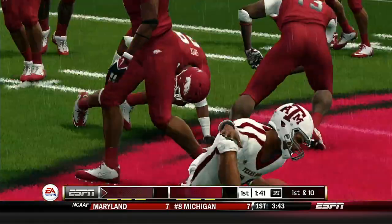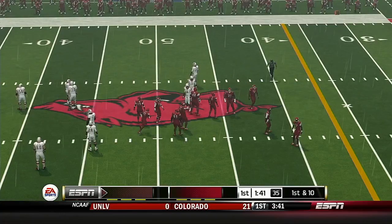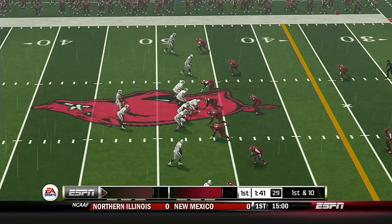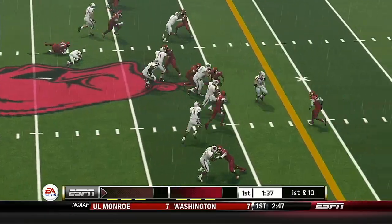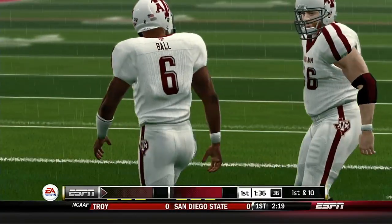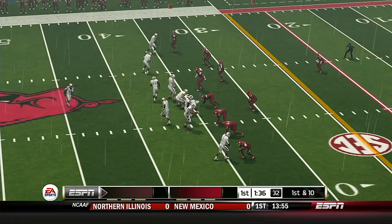Makes it to the 47. And now he's got room to run. He makes his way out to about the 35. He kept it himself and picked up a good-looking first down. Great execution and a good decision there by the quarterback.